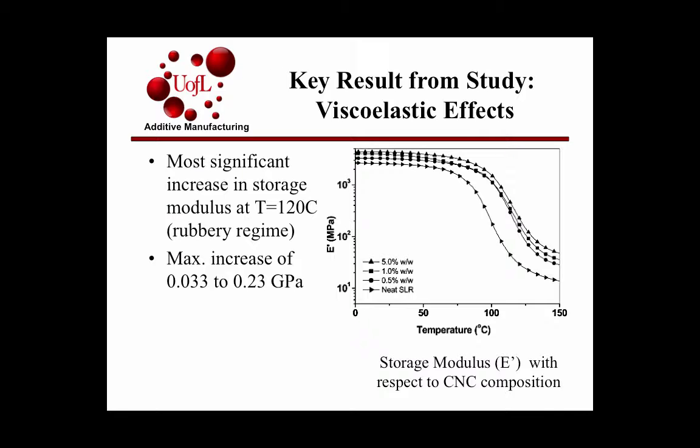Okay, this is one of the other viscoelastic properties, storage modulus, which I wasn't really familiar with, but in layman's terms, all I could find was that it depicts how much energy the resin stores. And as you can see, with the increase in the weight percentage of crystals, it greatly increases the storage modulus, at a max of 0.33 to 0.23. So that's right there in the rubbery regime.